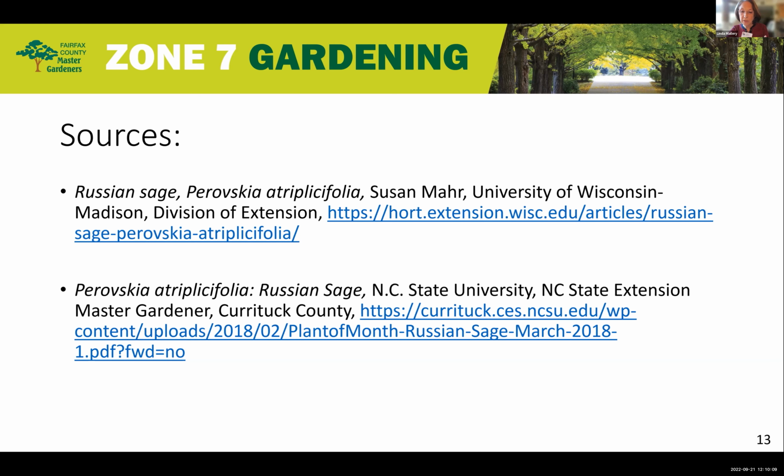And just a question to throw out, is the Russian sage deer proof or deer resistant? They are deer resistant. It's in the mint family, so it's very deer resistant. Okay, that's great to know. All right. Well, thank you, Catherine. What an attractive plant with its tiny purple blue flowers and that stunning foliage. Plus, they're deer resistant. That's a great plus for me because I have lots of deer roaming.